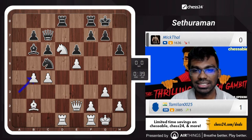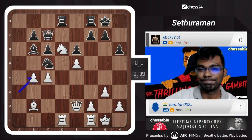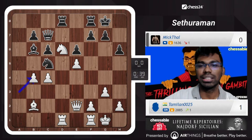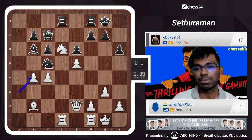Tell us about the King's Gambit, please. Love from Ahmedabad. Hi, the King's Gambit is a great opening without any doubt. It is one of the romantic openings. And yeah, what can I say? It's been played from the 1620s. It has such a rich culture.